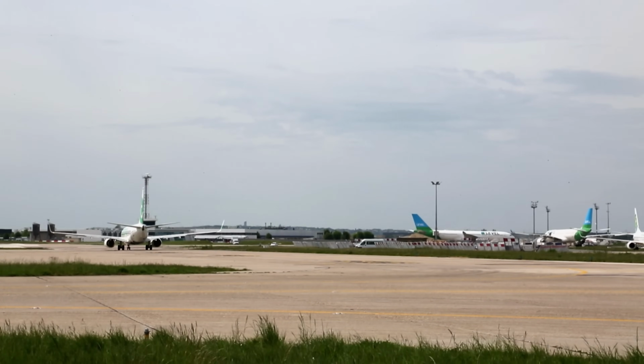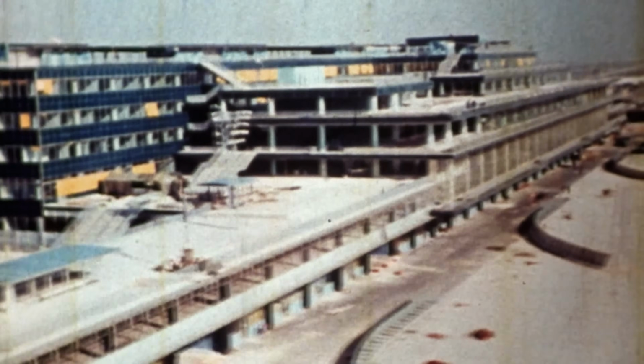The year 2019 will go down in the annals of the airport, with of course 1961, when the Orly South Terminal was inaugurated by Charles de Gaulle. It was in the 1960s and 70s that Orly really took off.